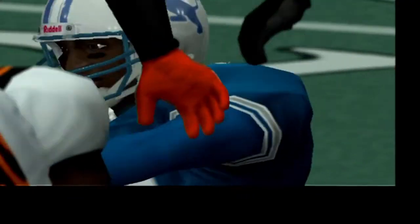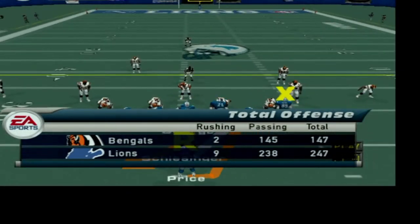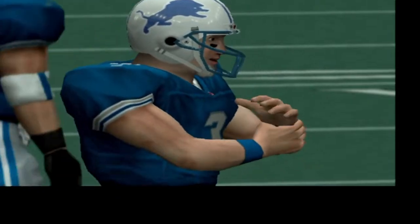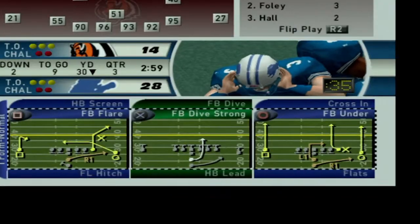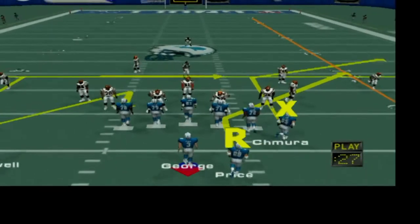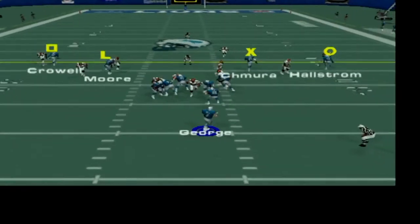Start the drive from the 29. He tucks it away. Copeland makes the stop at the 30. Back to the line of scrimmage. Changing the play now. George sees something in the defense. The Lions line up in the shotgun.